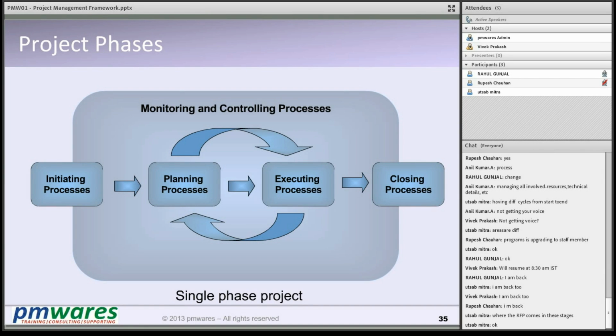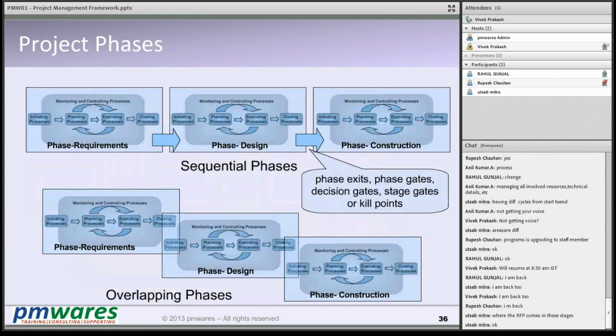But in a multi-phase project, which is normally common, the project goes through phases like requirements, design, construction, verification, and deployment or commissioning. There could be 2 things, sequential phases or overlapping phases. Overlapping phases are most common because in normal cases, before the requirement phase closes, you start the design phase, and design completely closes before the construction starts, and so on.